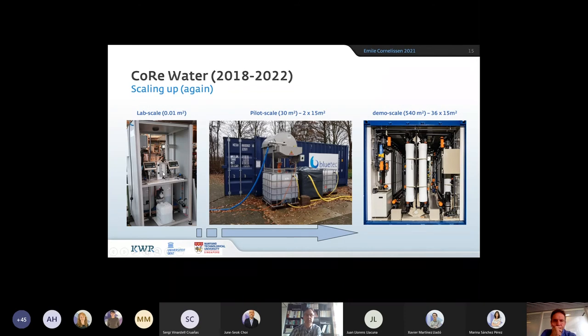You see it here as an ability to use air water cleaning, osmotic backwash, forward flush. So many ways to mitigate fouling, because that is one of the major issues in this project. We did some pilot scale with two 8-inch FO modules, the Torre modules, by the way, and finally the demo installation.